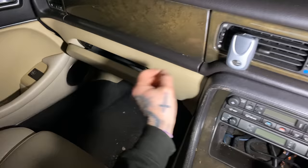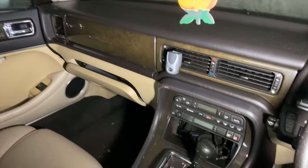A friend of mine's got a Daimler V12. We're going to be doing a video on that soon. Extremely rare car, that is. But, I mean, nevertheless, this is super cool. Really, really cool.